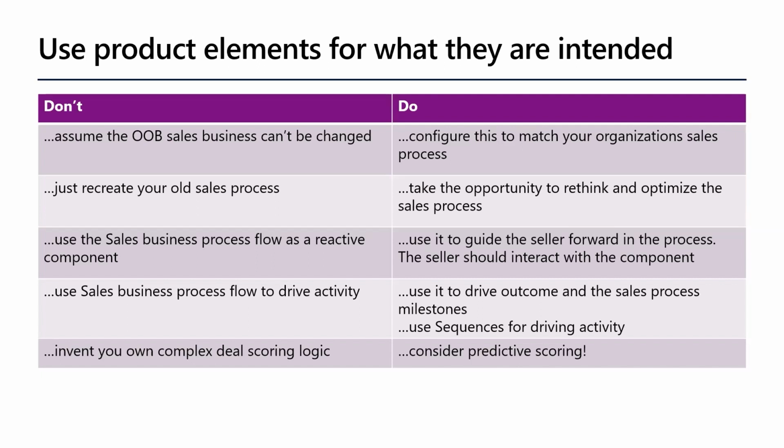We've come across customers refusing to change the out-of-the-box sales process flow because they believe that it's how Dynamics works and it can't be changed. This is a misconception that we want to clear out. You can and you should, of course, adjust the sales business process flow according to your organization's sales process.